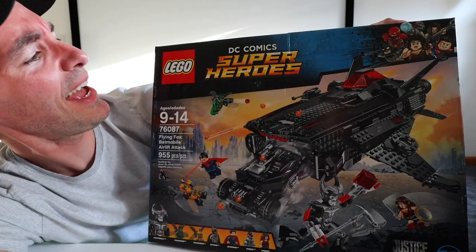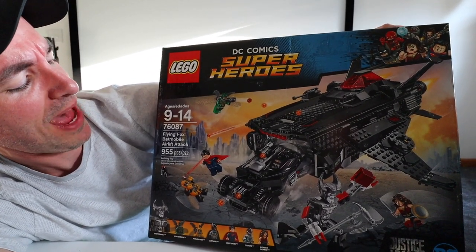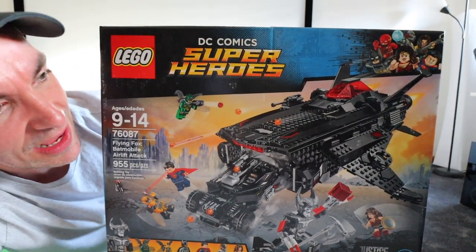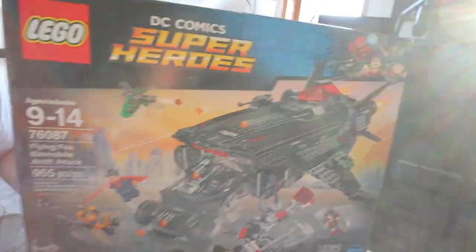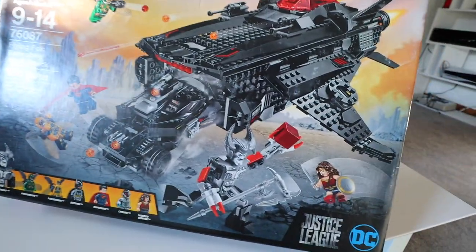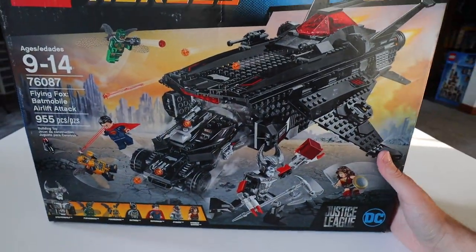There it is, guys. This is Lego DC Superhero Set 76087. This is the Flying Fox Batmobile Airlift Attack, 955 pieces. I bought this 3 years ago for $75, including shipping, which is remarkable because right now I could sell this. I think Craggle, I forget what he said he paid for his, but it's a good bit more than that. And I'd probably be better off just reselling this right now. But I want to enjoy the build, and we're going to stream it together, and it's going to be fun.